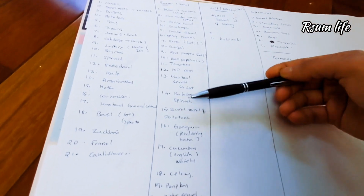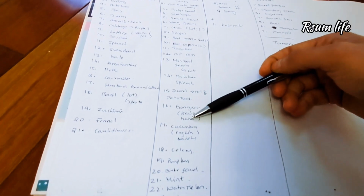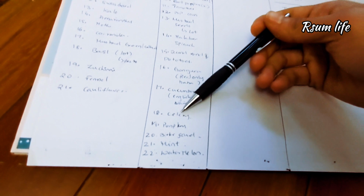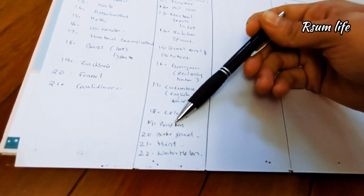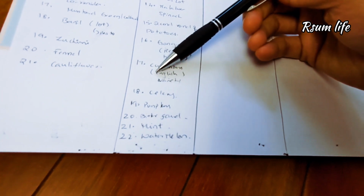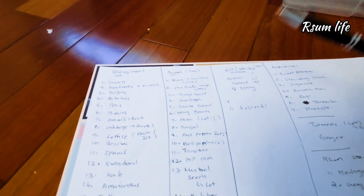And Malabar spinach, second round of potatoes, gongura. I want to go with the red. The green ones were crazy. Cucumbers, English variety, celery, pumpkins, bitter gourd, mint, watermelon. I think cucumbers, I marked it as June, so it's kind of like mid-spring.